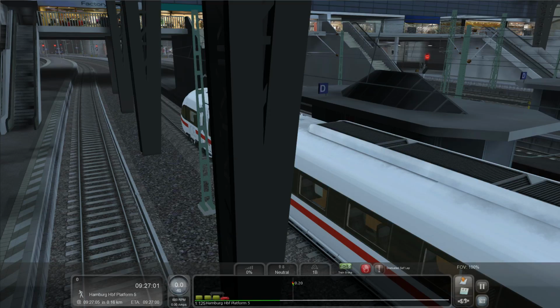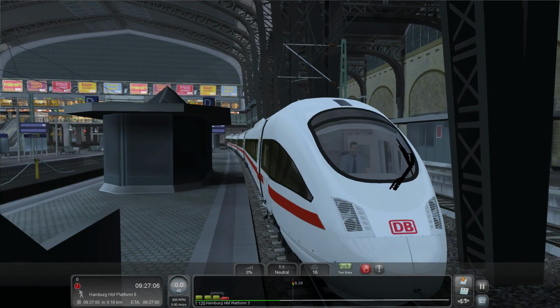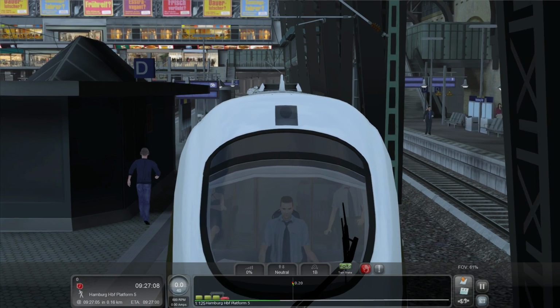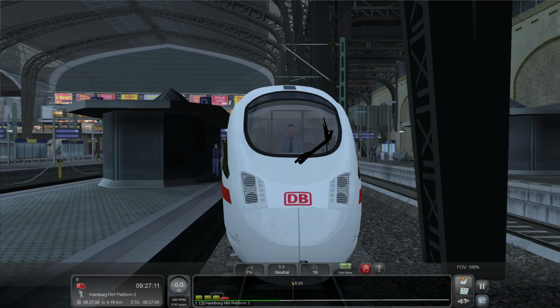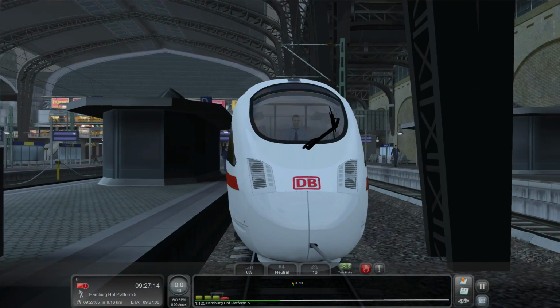Welcome back to Hamburg to Lübeck, and we're in the ICE TD, a beautiful diesel ICE train. So you can see, no pantograph for us today. No pantograph at all. And laggy for some reason. Opening the doors has made it laggy. Looking at the front of the train's laggy. This is going to be fun.